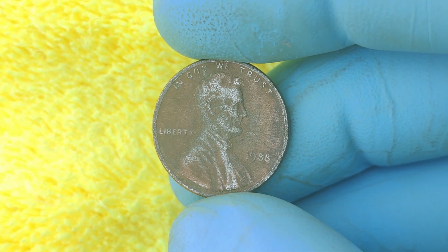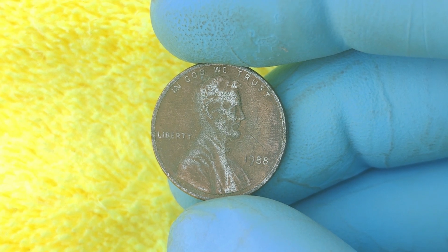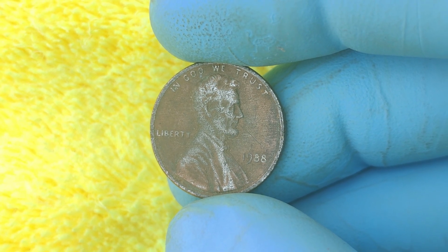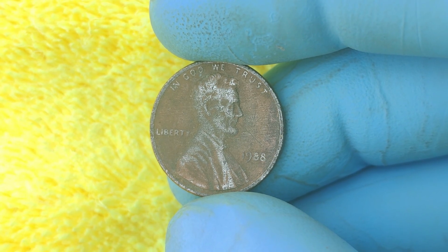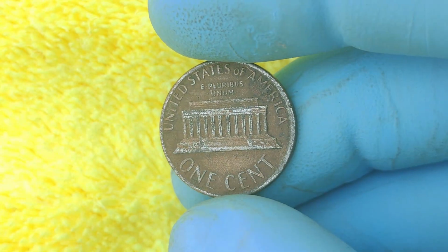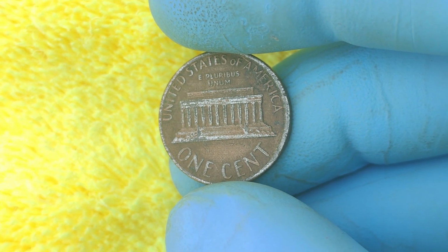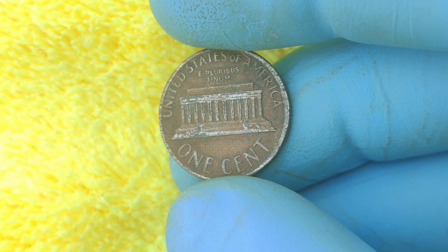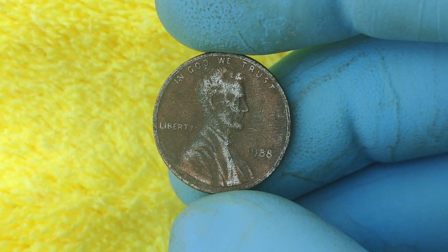In 1988, pennies were primarily struck at 3 different mints: Philadelphia, Denver, and San Francisco. Coins from Denver carry a D mint mark, and proof coins from San Francisco carry an S. However, pennies produced in Philadelphia during that time did not carry a mint mark at all. So when we say 1988 no mint mark penny, we are referring to a coin struck at the Philadelphia Mint.